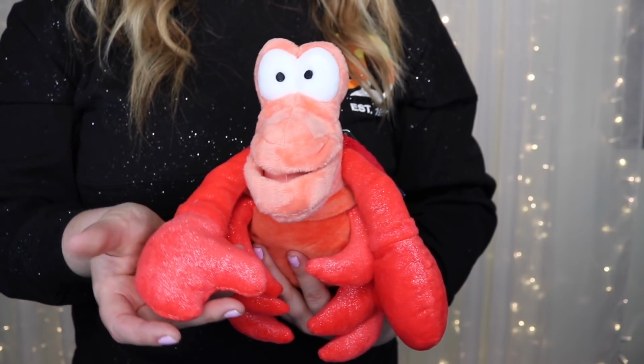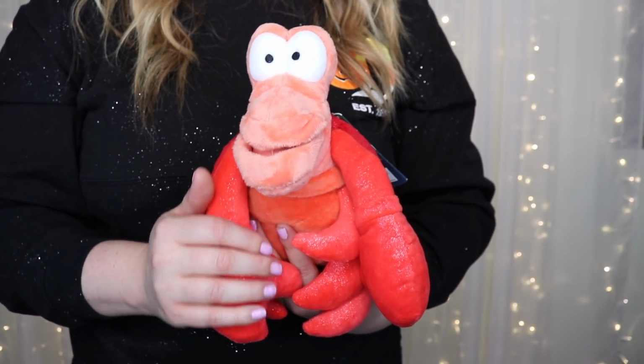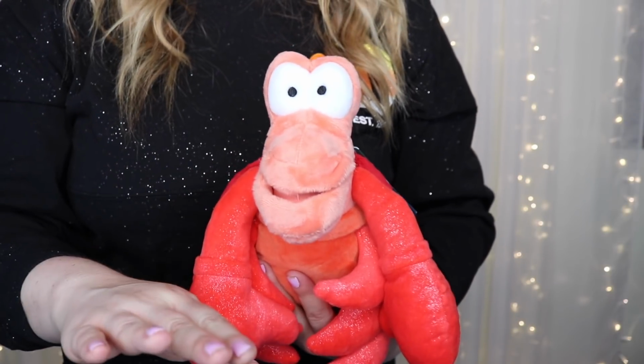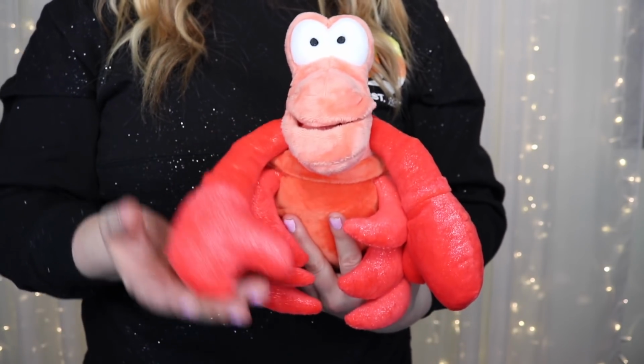He's actually my first Sebastian plush outside of a vintage plush that I have from the release of the film that was a Christmas ornament. So I'm really excited to add him to my collection. I take that back. I have a new Foofy, and I also have a Zoom of him, but I'm talking like regular Disney plush.